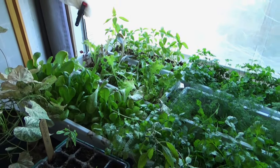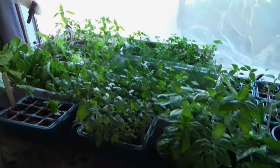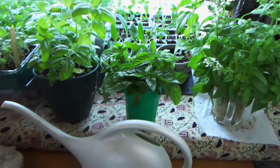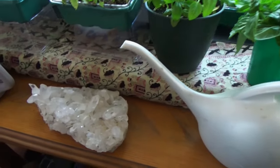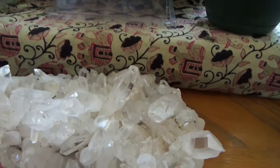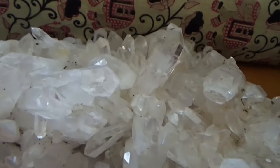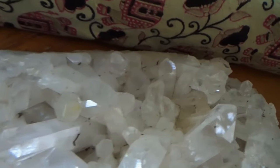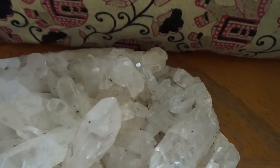I have a remedy that I put in the water, but then I like to spray the leaves with the peppermint as well. With this lovely crystal, helping to energize the area. I always love a nice quartz crystal.